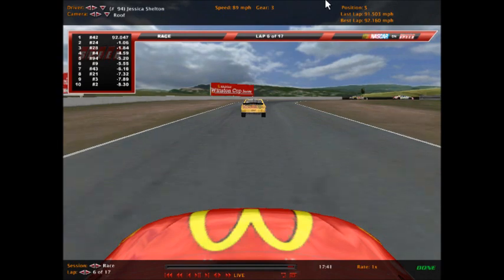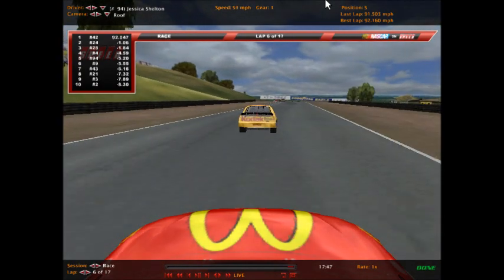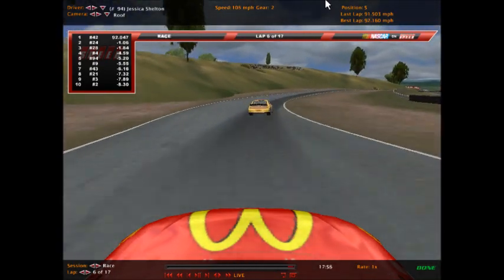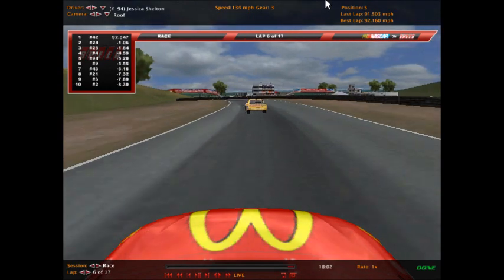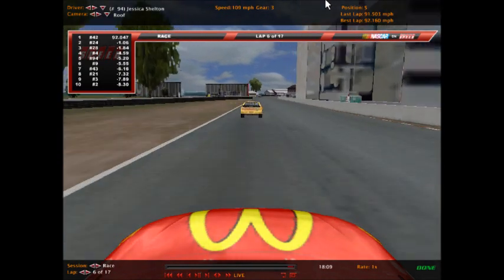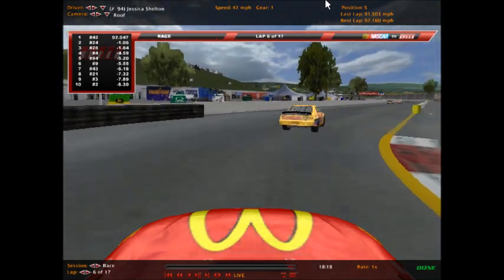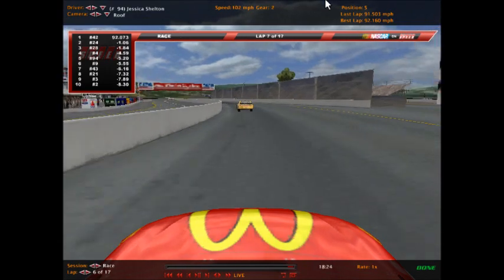View from Jessica Shelton's car, the number 94 McDonald's Ford, and what a drive she had at Michigan, the last race on the tour. Running right there behind William Brock in the number 4 car. Shelton, of course, got up to second with 2 laps to go in that race in Michigan. And Dylan Young was not passed all day until coming to the white flag, when Shelton snookered him on the final lap, and then held off Young on the last lap of that event and took the win there. So she added that win to her dominator win at Dover.